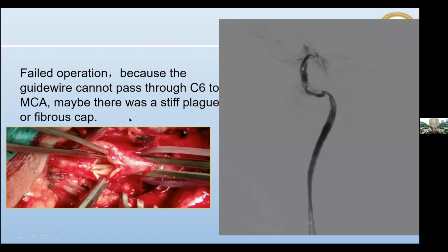In the end, we failed this operation because the guide wire could not pass through from the C6 to the MCA. Maybe there was a stiff plaque or a fibrous cap located at the C6 segment. In this operation, we failed to recanalize the artery.